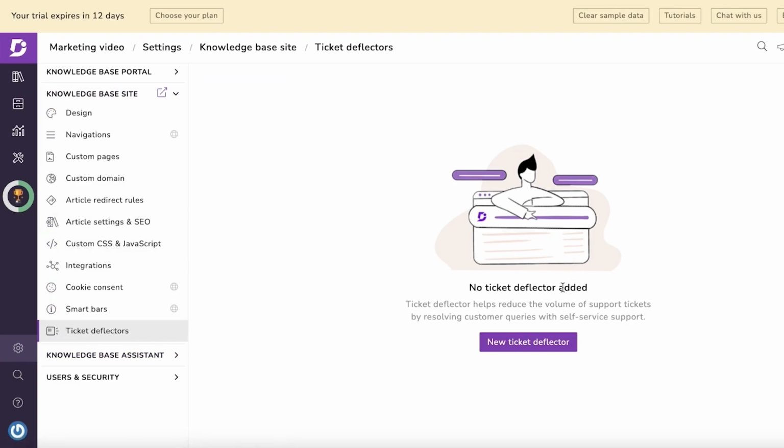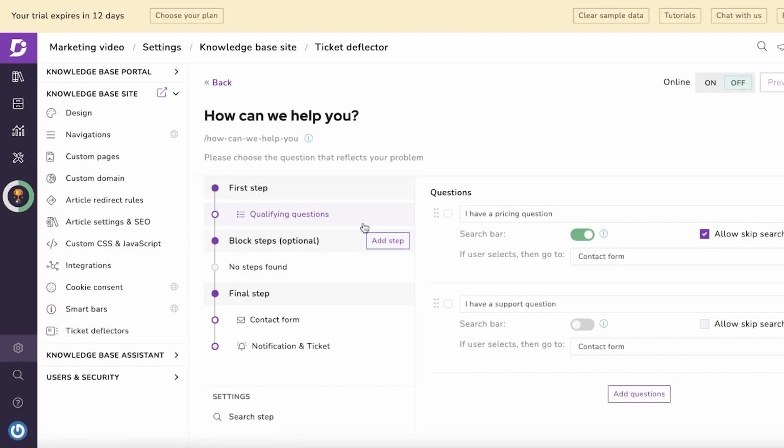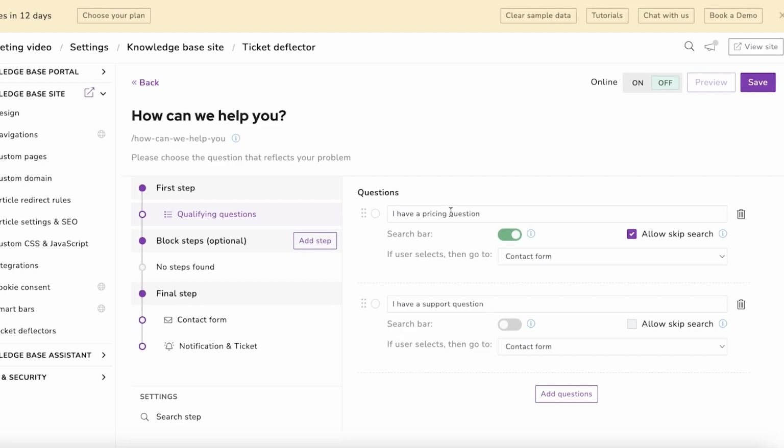Now in your ticket deflector, you're going to click on new ticket deflector. And now you have qualifying questions. These questions are going to be based upon the pre-existing articles that you have created. So for example, if a customer has a billing question and they send a message to your support team and they have to wait around for an answer, this can be a frustrating waiting game. They have to wait for the answer, then they apply that answer, and if the answer is still not fulfilling their request, then they have to wait more, and that can be super annoying.